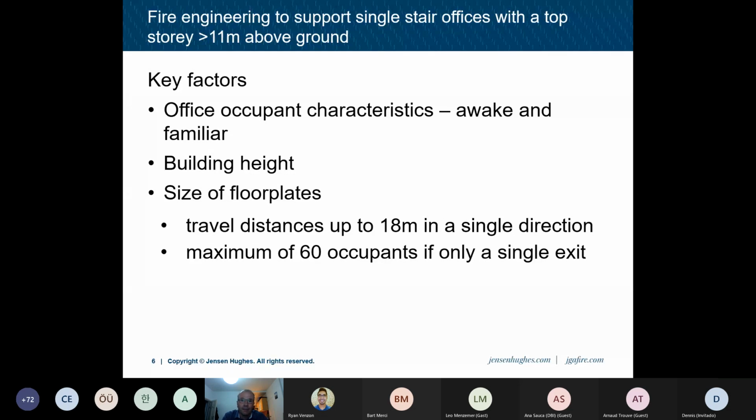Building height's obviously a key factor. If we're adopting a fire engineering approach, the 11-metre figure I talked about earlier isn't necessarily relevant, but when considering an alternative approach, how far you are away from what the code recommends is obviously a key factor, both in terms of whether it's a viable option, whether it's a technically sound option, and whether it's one you're going to get approved through the approving authorities.